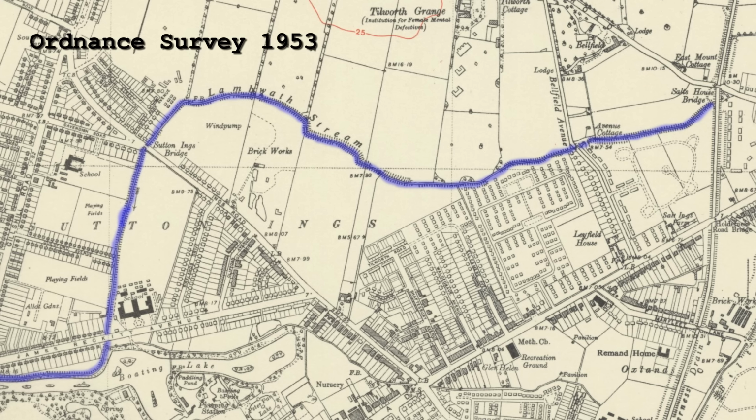The name Lambwath has been preserved in the name of Lambwath Road, but where does that name come from? The most popular explanation is that the monks used to wash the sheep in this stream on their way to Hull, making it a literal lamb wash, which then got corrupted into Lambwath over the centuries.